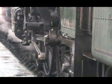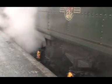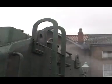At Grosmont we can have a closer look at the 4MT. The loco weighs 69 tonnes, and the tender weighs a further 42 tonnes. Their driving wheels are 5 foot 8 inches in diameter, and produce 25,500 pounds of tractive effort. And now she's off to Pickering.